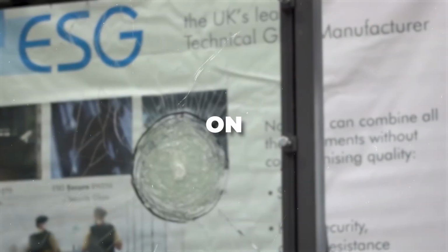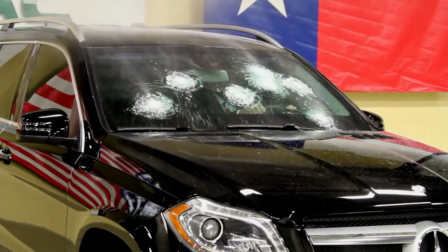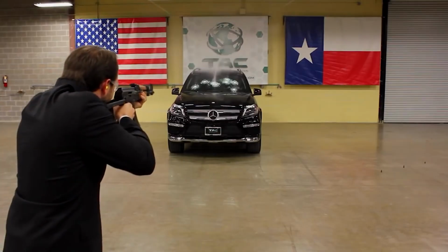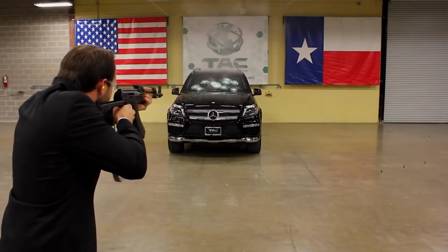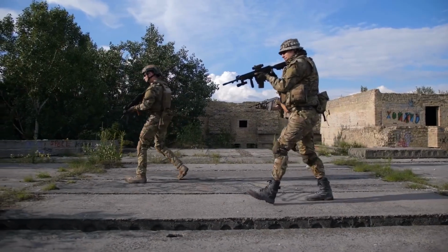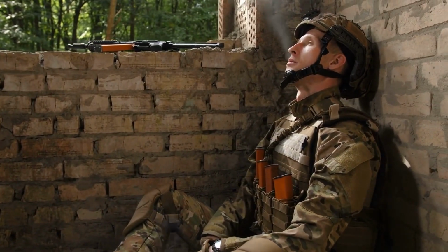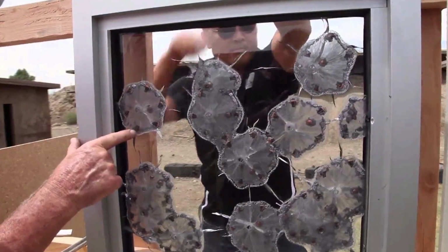Number 6 on our list is one-sided bulletproof glass. Ordinary bulletproof glass has been known for a long time. The outline of its work is the retention of bullets and the delay of the shock wave. But such bulletproof glass is useless in combat conditions, when you need to not only defend yourself, but also attack the enemy. And such glass is blocking bullets from both sides.